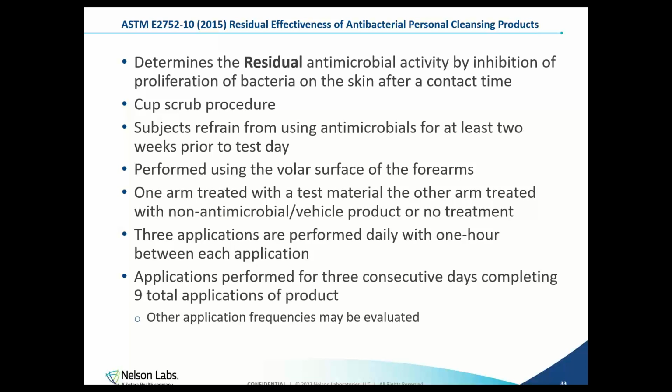One arm is treated with a test material, and the other arm is either treated with a non-antimicrobial vehicle product or no treatment. 3 applications are performed daily with 1 hour between applications. Applications are performed for 3 consecutive days, completing 9 total applications of product. You can do other application frequencies. We've done this after a single application. We've done this after multiple applications for 5 days. It's whatever you think you need to do for your product to evaluate its residual efficacy.